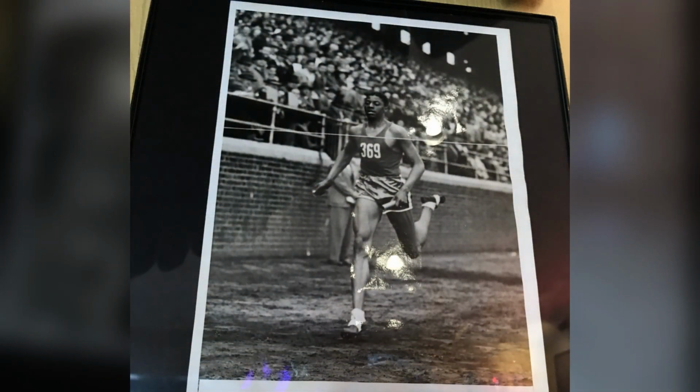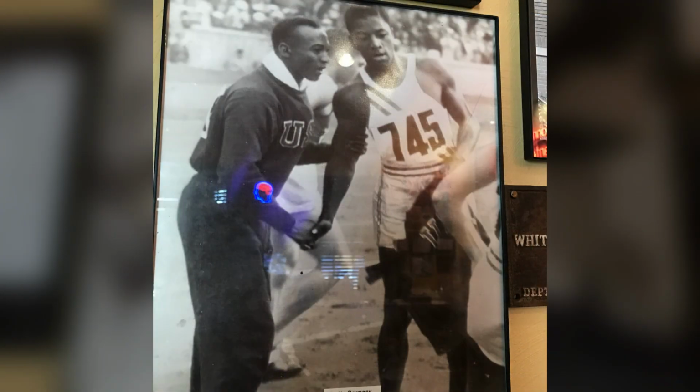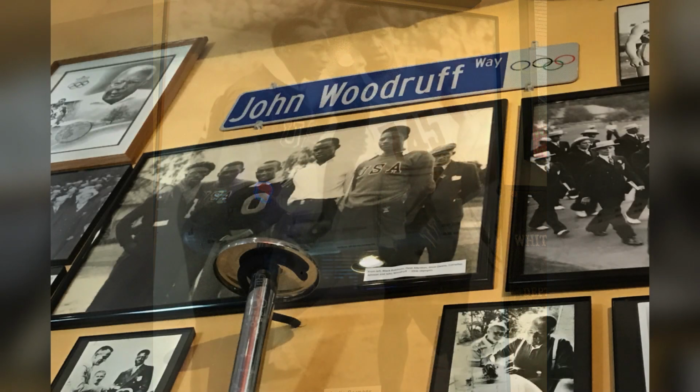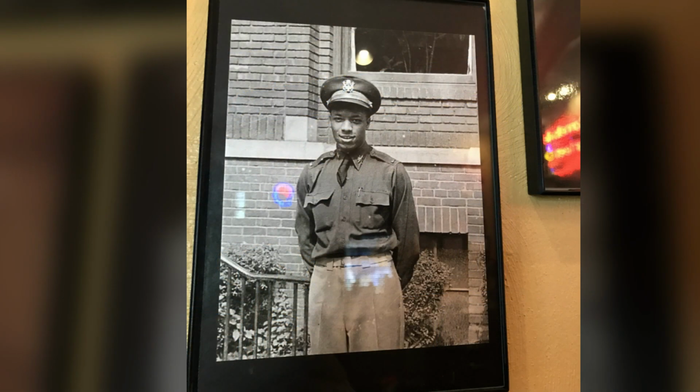Before we leave, I think it's important to talk about one of the most famous individuals to come from Connellsville. John Woodruff, who was born in 1915, competed in the 1936 Olympics and won gold in the 800-meter race. This is the same Olympics held in Nazi Germany that Jesse Owens was very famous for competing in. Woodruff was one of 18 African Americans to participate in those Olympics. He would later go on and serve in the Second World War.